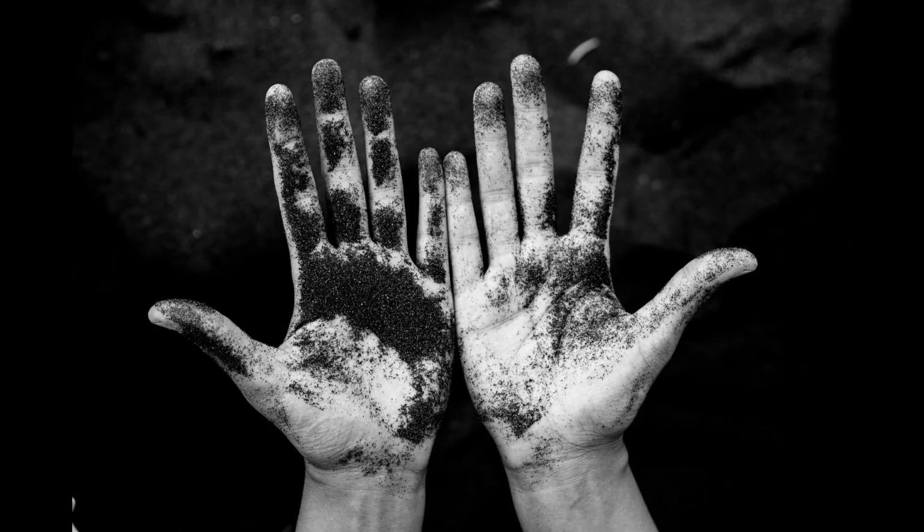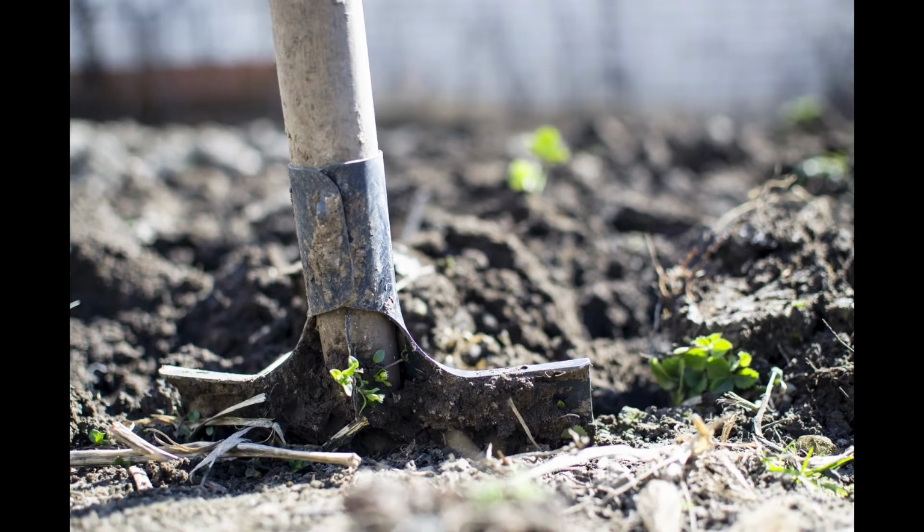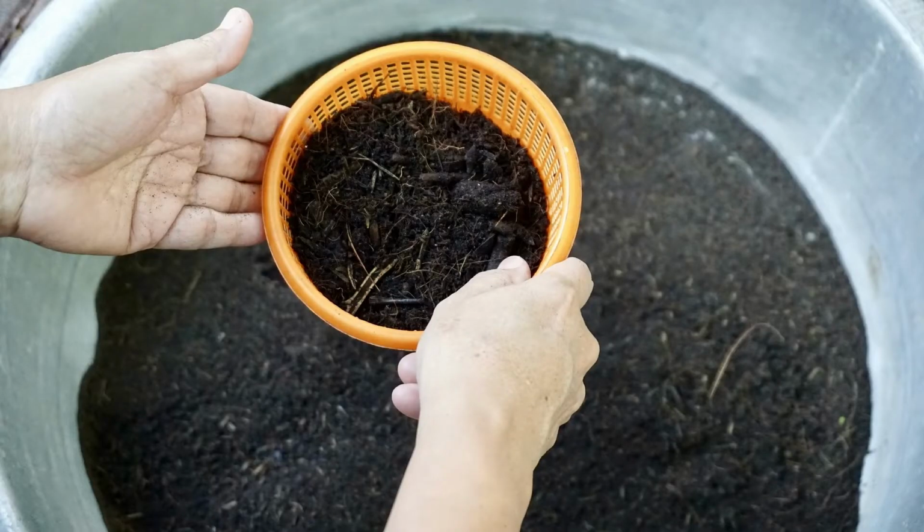The third step is all about getting your hands dirty. It's planting time. Planting herbs can be done in 2 ways, starting from seeds or from pre-grown plants. If you're using seeds, plant them at a depth of 2 to 3 times their width. For pre-grown plants, dig a hole twice as wide as the root ball and place the plant in, ensuring the top of the root ball is level with the soil surface.